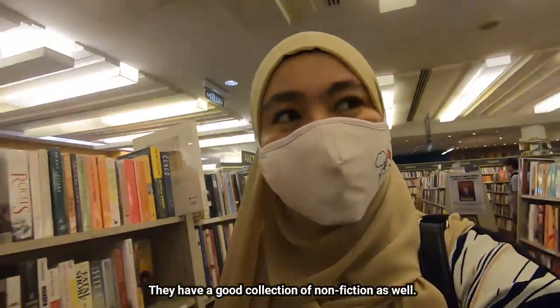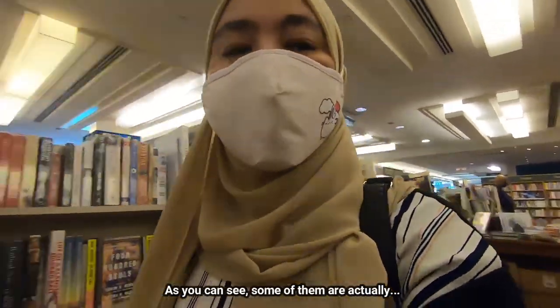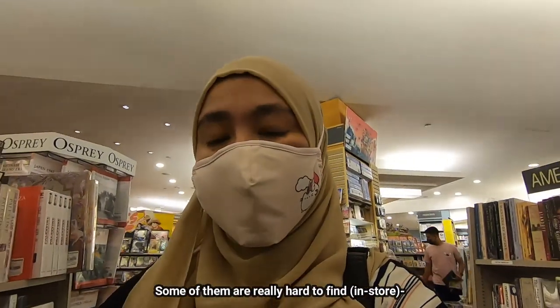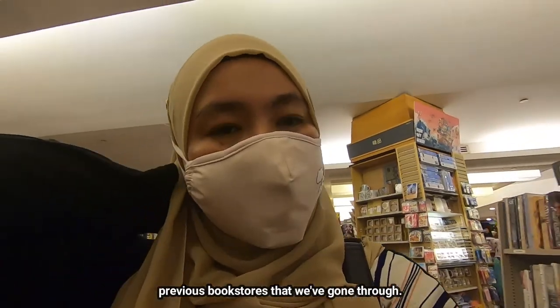Collection of non-fictions as well. As you can see, some of them I've never seen before. Some of them are really hard to find in the other bookstores that we've gone through.